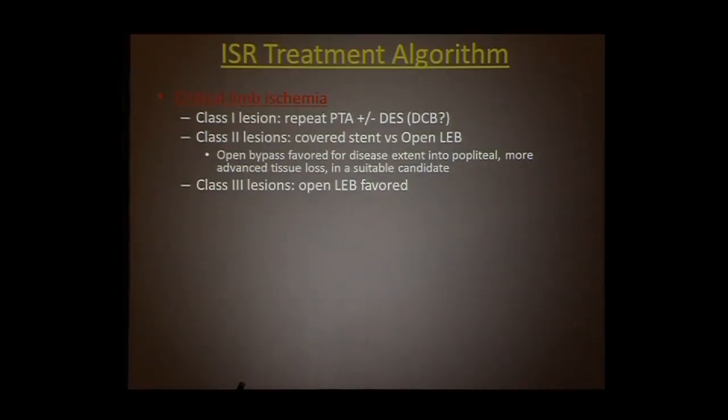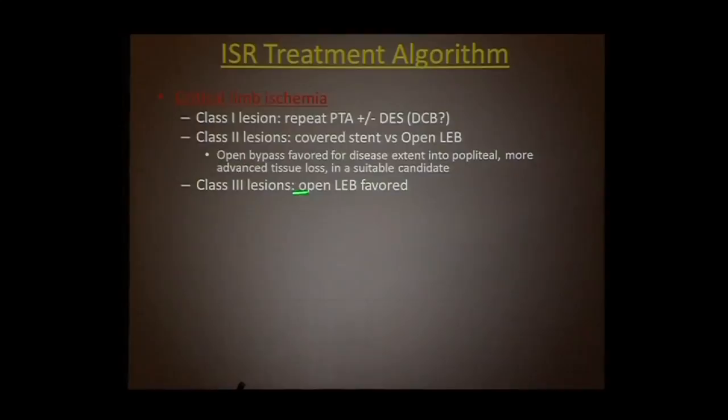When the disease extent is getting into the popliteal and there is more advanced tissue loss, open bypass is definitely going to be preferred. There might be situations where it's limited to the SFA and you could consider a covered stent. But most of the time, when patients are re-presenting with tissue loss, I'm not going to fiddle and diddle anymore. It's time to get them a solution that works and that stays open. Class three lesions, no question in my mind, just go right to open bypass. You don't have time to play games, and if you trash any more of the runoff, you might lose the option to save the leg.